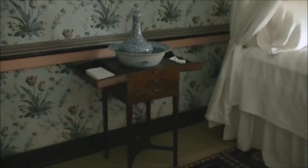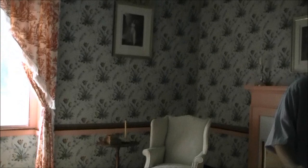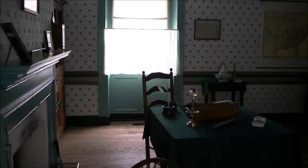Just another one of those little social quirks that they had going on at this time. And the bed is so pretty, though. The bed is very nice, but she probably told you downstairs that they're a good width shorter than beds are now. But that's because they slept at an angle.